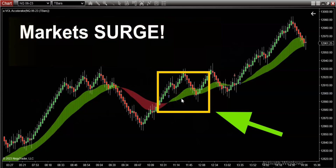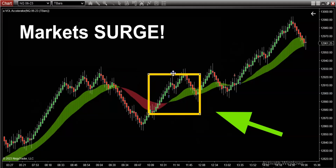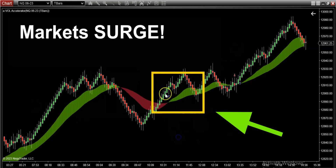And look, guys, it's simple. All right. When it's red, as it was right over here, it tells you that the sellers are in control. And when it turns green, you guessed it, it tells you that the buyers are in control. And yes, I'm going to show you the perfect retracement setup that printed today for a shocking 400 tick potential.